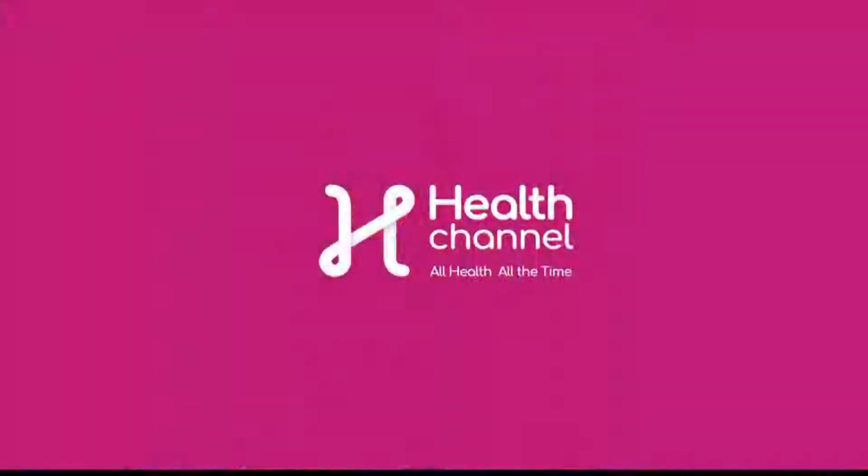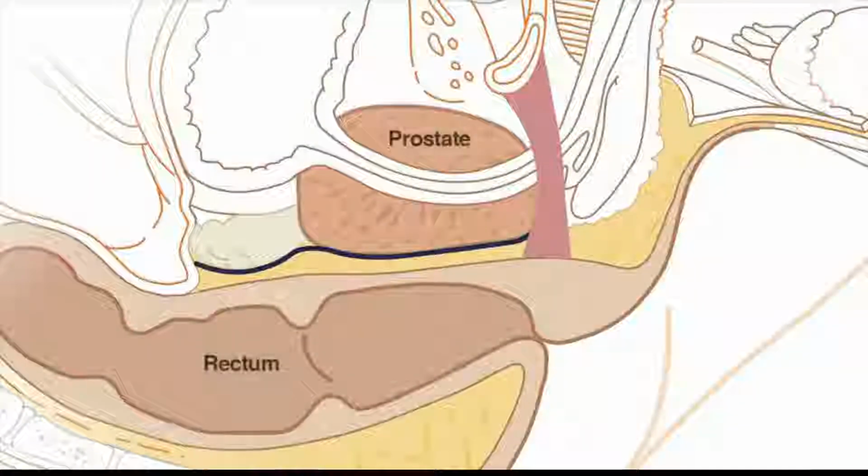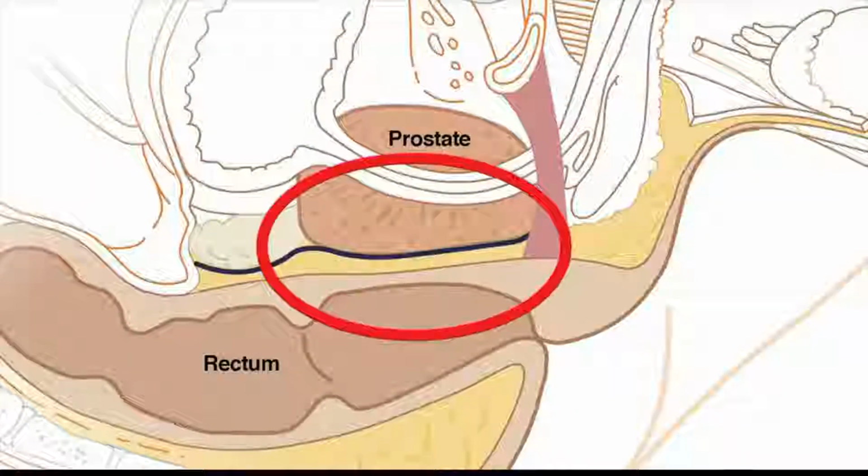Take a look. Patients who have prostate cancer frequently undergo radiation therapy as their preferred method of treatment. And it's a non-invasive treatment, but it can sometimes cause irritation of the rectum or the intestines. Rectal spacer gel is a way to minimize or even eliminate the risks of injury to the rectum.